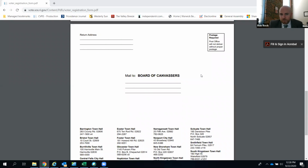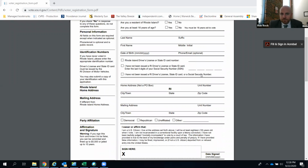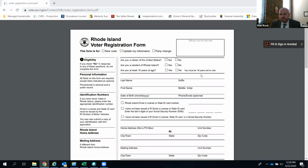The first page is what's the most important to have filled out. It's the only page that needs to be filled out. And again, as you can see, it's a pretty easy form. Someone could probably fill it out in about 2 minutes. And so it's really an easy form.